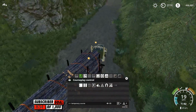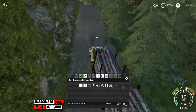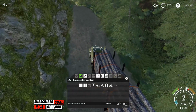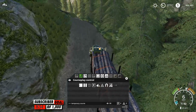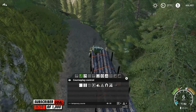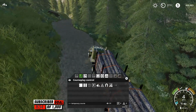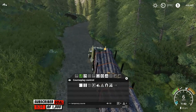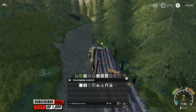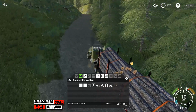And I'm just off the gas completely there. Now I'm back on it. Let's see if we can get up this hill. I hope it makes it. Yikes. Come on, baby. Man, just barely made that.